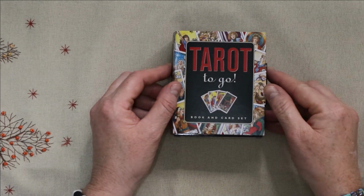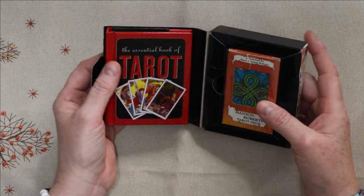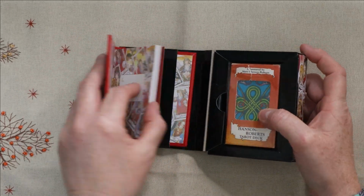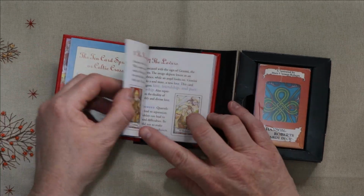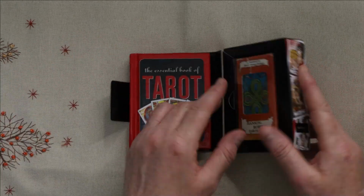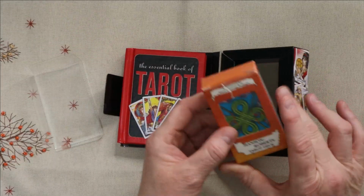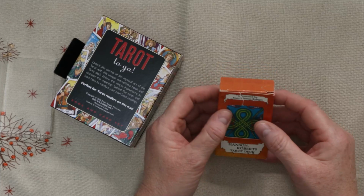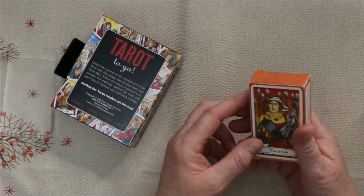So next we have Tarot to Go book and card set. Now this is a little tarot deck. This is the book here. It's in full color. It has, you know, basic information in it with the reverse meaning of each card. Now I love that this is so tiny and so portable. So this is illustrated by Mary Hanson Roberts, and it's a Hanson Roberts deck.